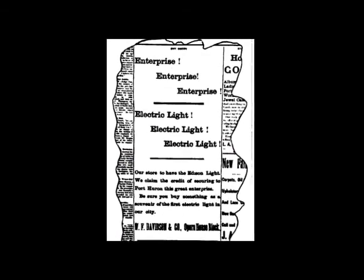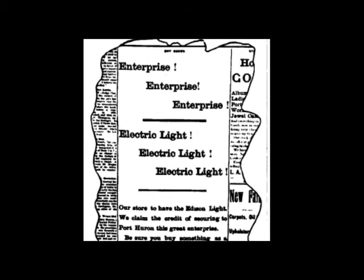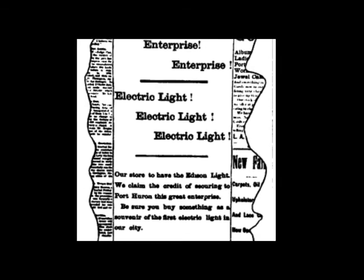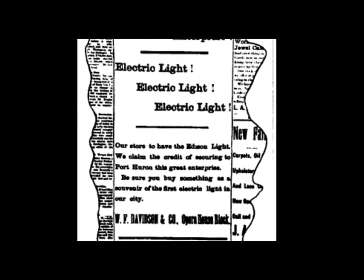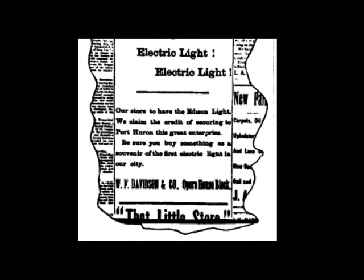And here is that advertisement. You probably can't quite make out what it says on the bottom, but it says, "Our store to have the Edison light. We claim the credit of securing to Port Huron this great enterprise. Be sure you buy something as a souvenir of the first electric light in our city." I like that. Buy a souvenir from us. And then at the very bottom it says, "That little store." So that must have been what it was known as.